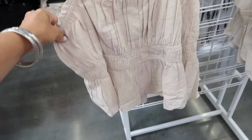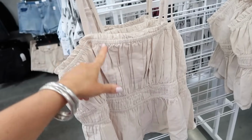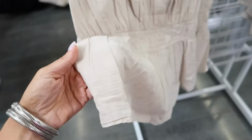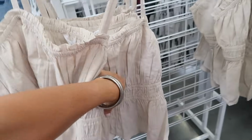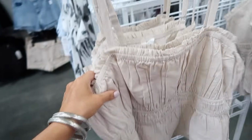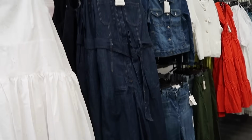These new peplum tops from Time and True. They have the thin strap elastic. It's a soft, lightweight fabric, has that same fit through the back in the beige, and they're going to be $13.98.